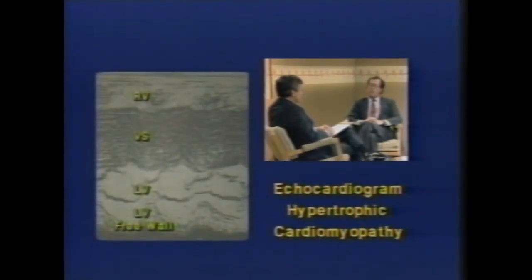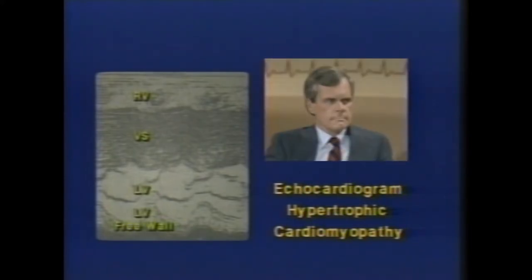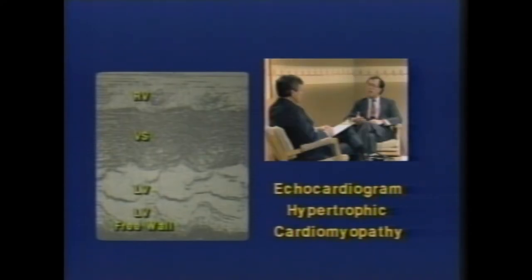In the patient with hypertrophic cardiomyopathy, we can again see on this image the right ventricle, the septum, the left ventricular cavity, and free wall. What strikes you here is the marked thickening of the ventricular septum in these individuals. They may also have left atrial enlargement as well.